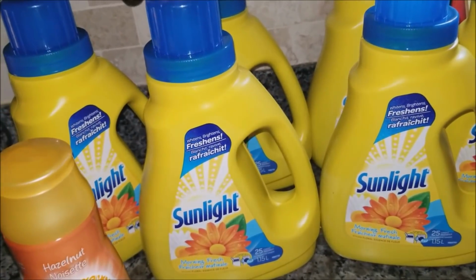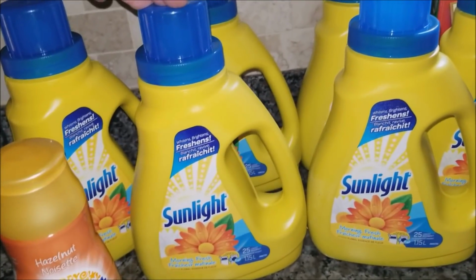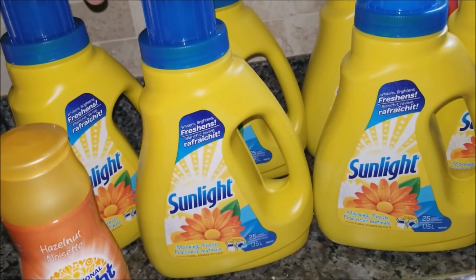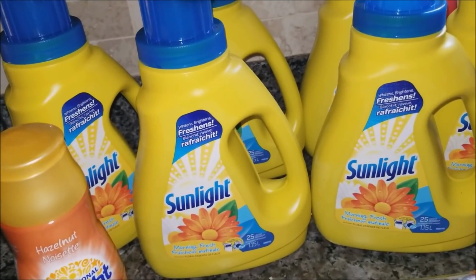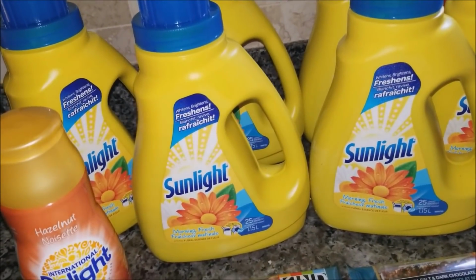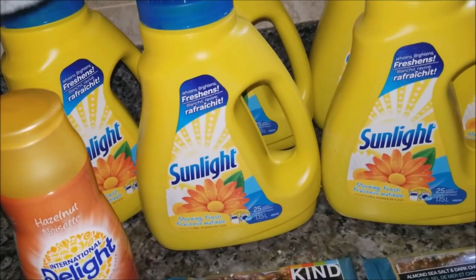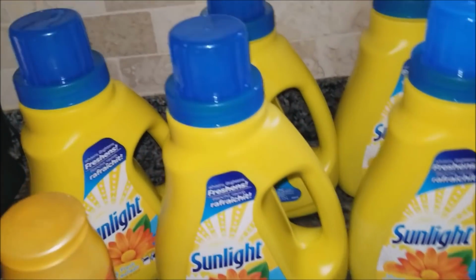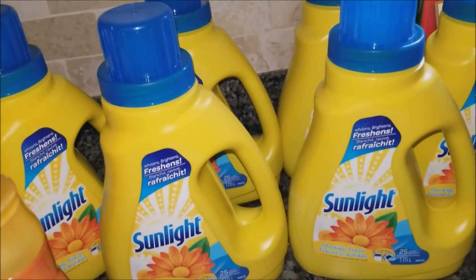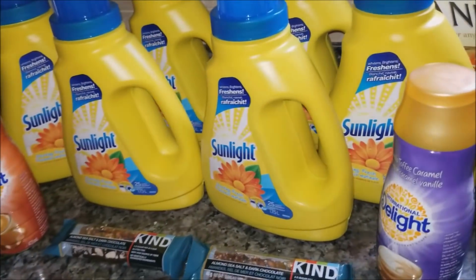So for $1.88, even if you don't have access to coupons, great stock-up price. However, I did have a $1 printable coupon. Now it is a hidden coupon from SmartSource, so I will link that coupon down below so you too can get access to it. That is $1 off, making each bottle 88 cents. I did pick up 6 this time around. Again, I hope to pick up more. Fantastic, fantastic deal at 88 cents a jug.